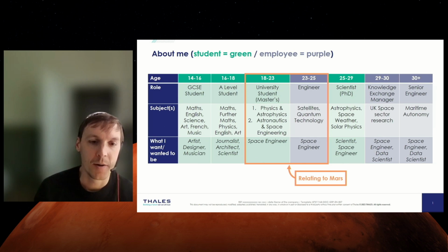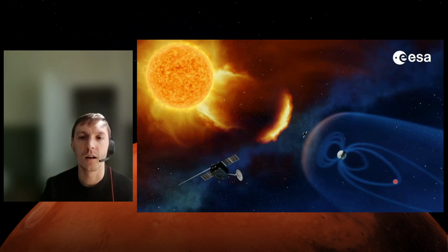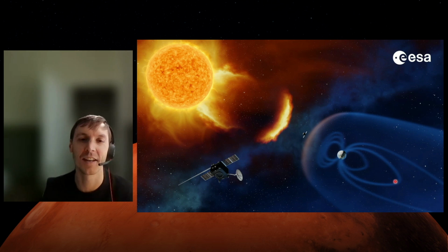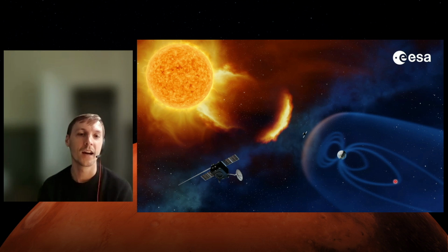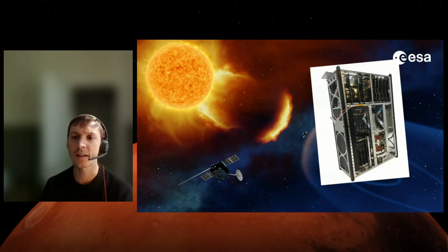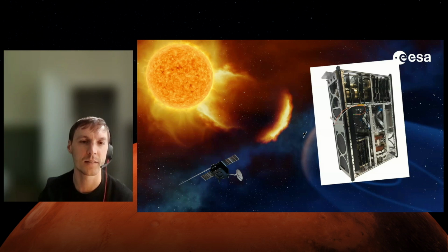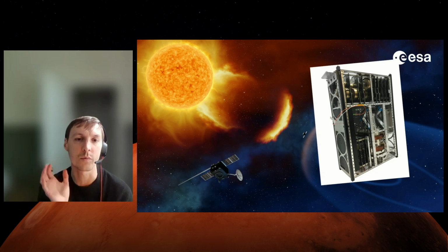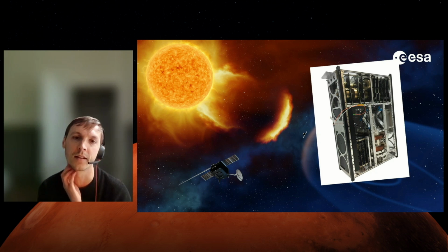So if I just skip ahead, I think this slide basically really summarizes everything that I'm keenly interested in the space sector. So I'm interested in building satellites. I'm interested in the sun and how the sun interacts with the Earth, and also interested in keeping the Earth protected. And one of the things that I've been involved in is building satellites and sort of specific payloads that go into satellites. And this is one of these quantum technology satellites that I've been involved in.